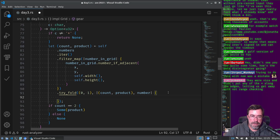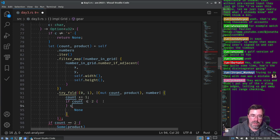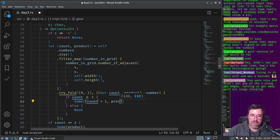Okay, and then here we would say, can I do like a mute here and then say count plus equal one? If count is greater than two, none. Actually, I kind of like having the sum be first. How about if count is less than or equal to 2, then it's sum. And then we would do count. I guess we don't even need to do a plus 1 there. We could just say if it's 0 or 1, then it's count plus 1. And then product times number. Right?